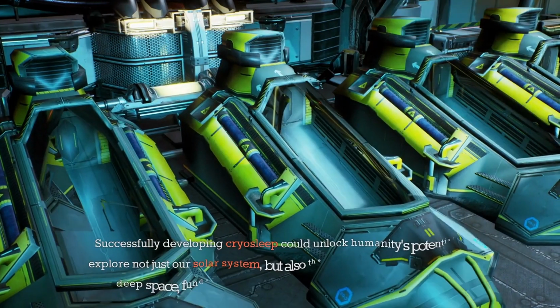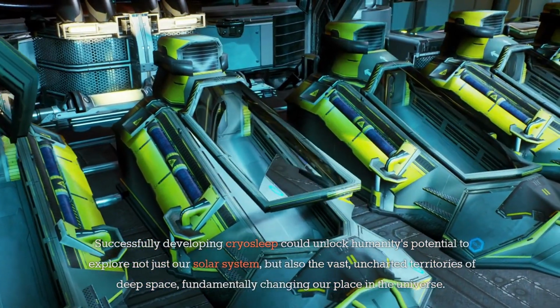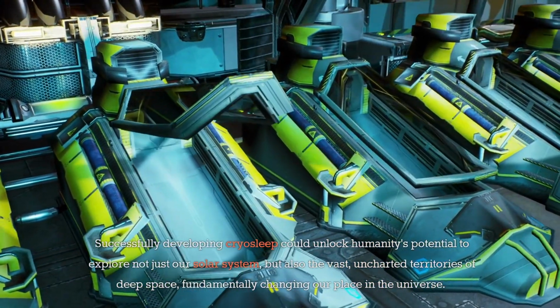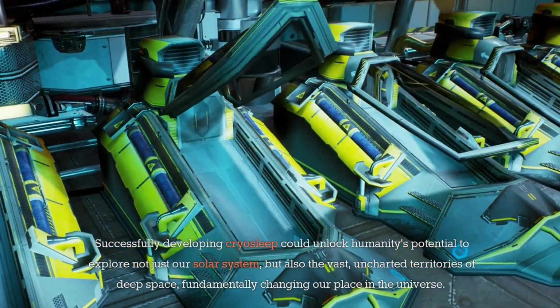Successfully developing cryosleep could unlock humanity's potential to explore not just our solar system, but also the vast, uncharted territories of deep space, fundamentally changing our place in the universe.